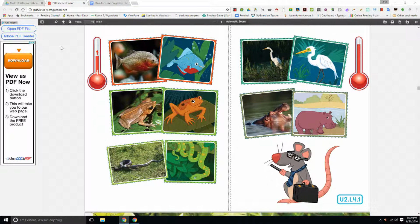Today, we're going to sort these 5 vertebrate groups into 2 smaller groups. By discovering some common characteristics, you'll learn how to tell which animals are cold-blooded and which animals are warm-blooded. Now, I'd like to help you understand a little more about cold-blooded animals.